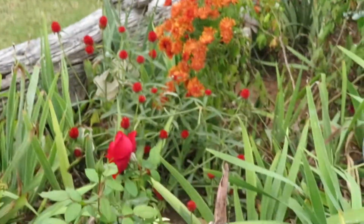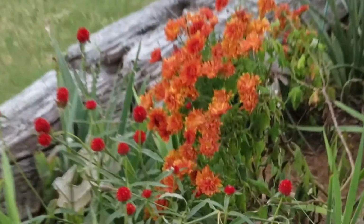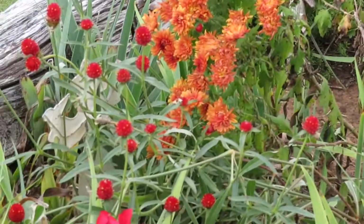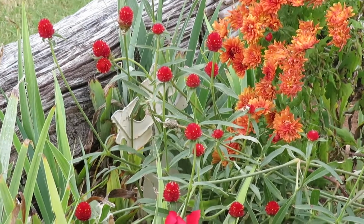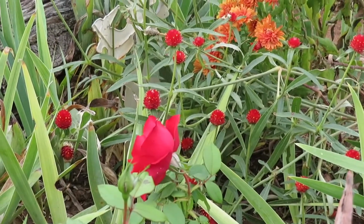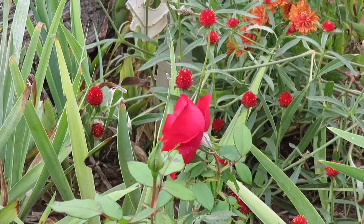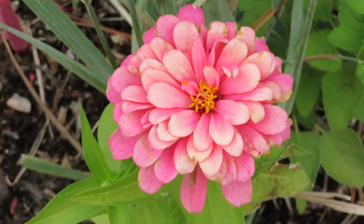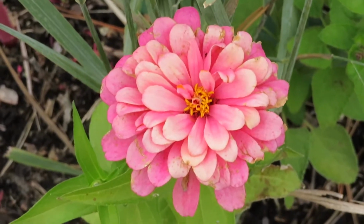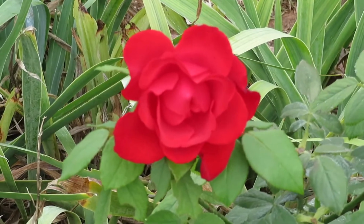And I'm going to have to go around the front and get this. You can see this pretty orange chrysanthemum and that beautiful globe flower, the strawberry fields, and there's a rose. So I'm going to go around the front and get that rose from the front side. Before I do, I want to say this little zinnia right here is also a beauty. I'll take it in for seed. So there's the front side of that rose.